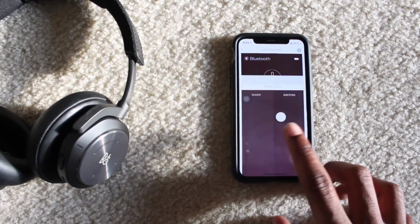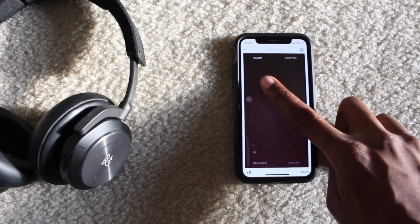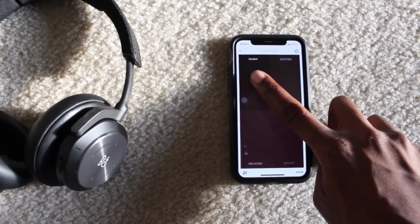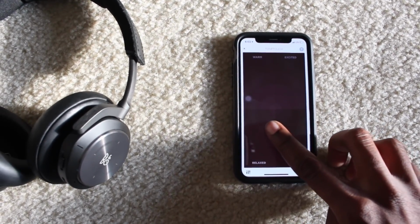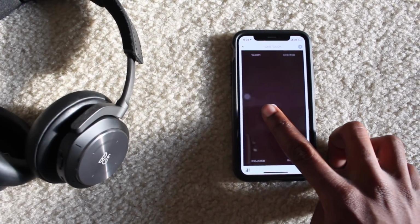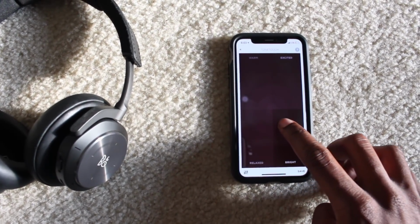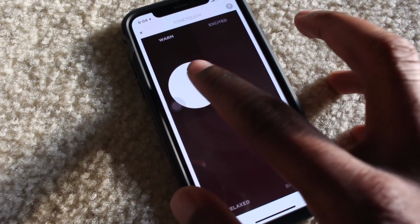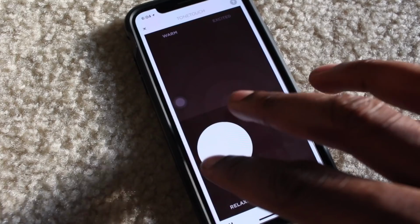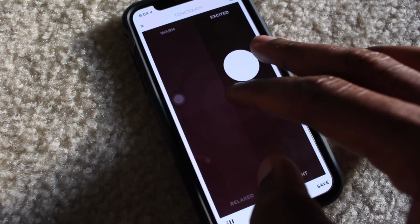In the app, you can choose between 4 presets and blend in between. The warm setting reduces treble and introduces a lot more bass than needed. Excited creates more of a V-shaped signature with the treble and bass combined. Bright allows for more treble overall, with less pronounced bass, and the relaxed is essentially pronounced mids. You can increase the size of the circle to introduce a larger soundstage, but it's artificial and sounds somewhat weird.